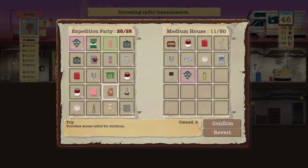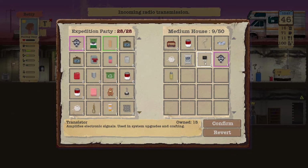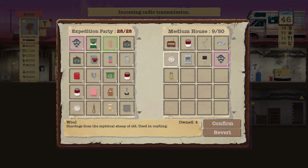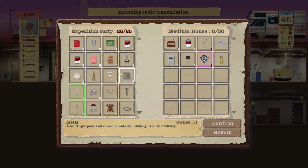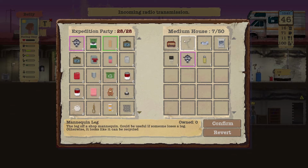Okay, we'll take a cuddly toy because that's good. We will take some fuel. I think we've already got a motor, so we'll take a motor. A transistor. I don't think we've got one of those on the thing, but never mind. Some wool. Yeah, we'll take some wool. Not so bothered about those things. Ammunition. I kind of feel like we should take ammunition. I feel like we should take some sort of ammo. Plastic bottle, not bothered. Food. Oh yeah, absolutely. We'll take that. I thought I'd clicked on all the foods, but clearly not.